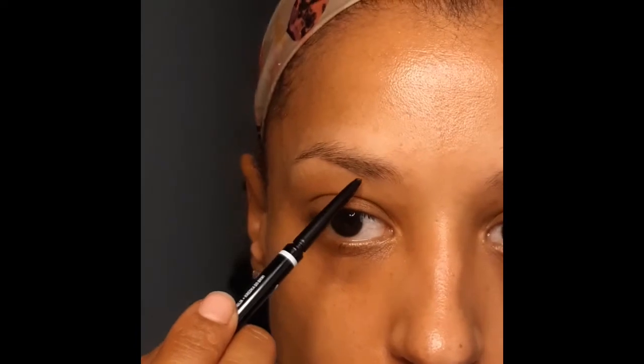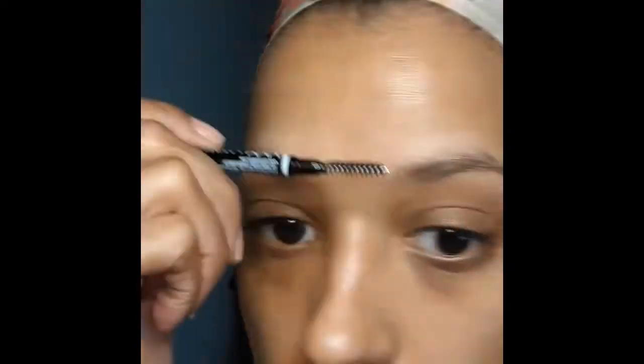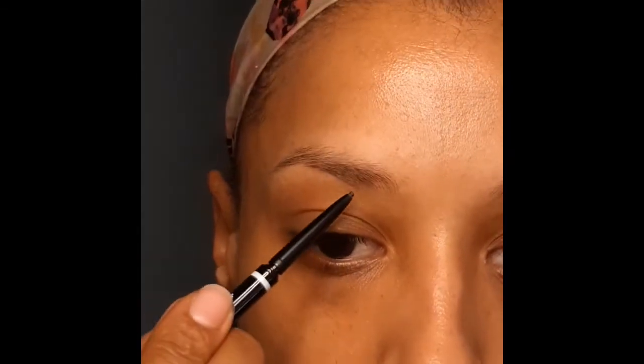Now, I will say the spoolie is a little rough, but that can be a good thing because brow hairs have a mind of their own. So now I'm just gonna get my pencil ready, get my little brow mirror. I'm gonna look down. Right, oh, I don't like how this looks. Sorry, y'all. But when it comes to brows, I'm extra. So that's why my brows literally take me between 5 and 15 minutes to do. Depends on the look I want to do.